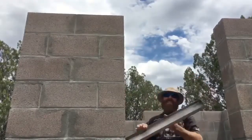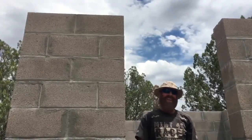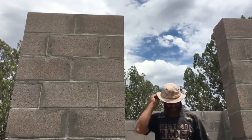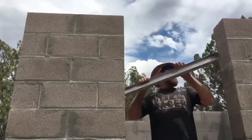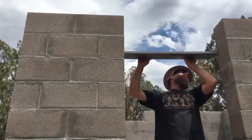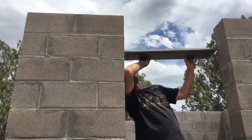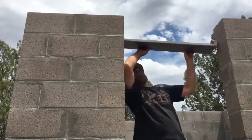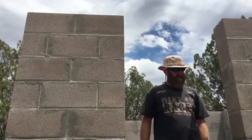Yeah, I measured it down here. Oh, it gets narrower up there? Yeah, baby. Of course it does. Why wouldn't it? Grab a hammer, Keegan. Okay.